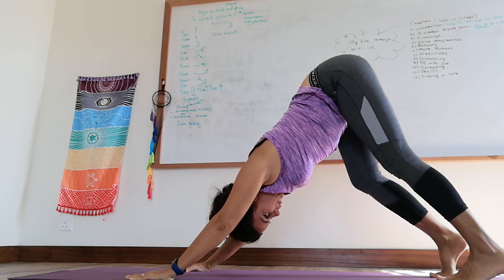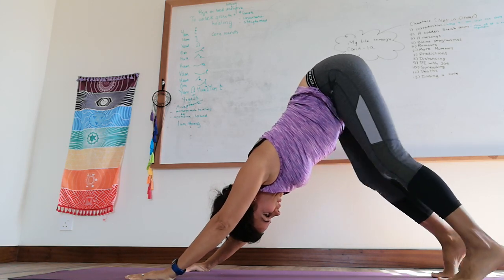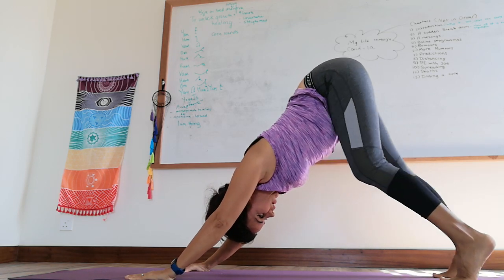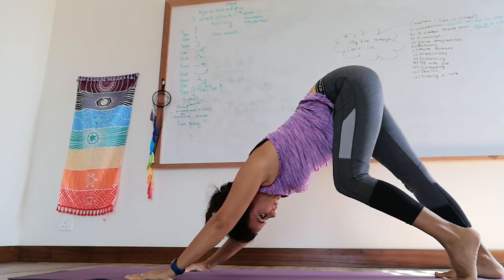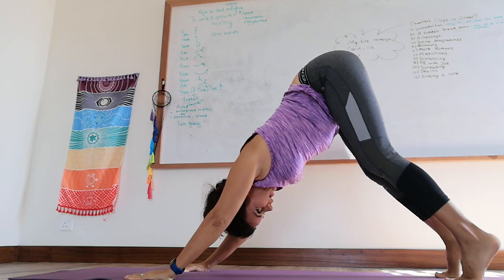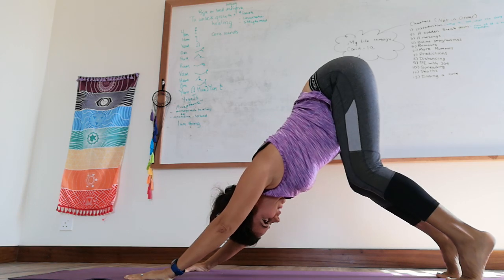Keep those abdominal muscles active, supporting the lower back. This is a nice stretch for the back of your hamstrings, ankles, calves. Good, take it slow. Inhale, exhale. Good, so we'll come back into that lift of the heels, bend your knees again.